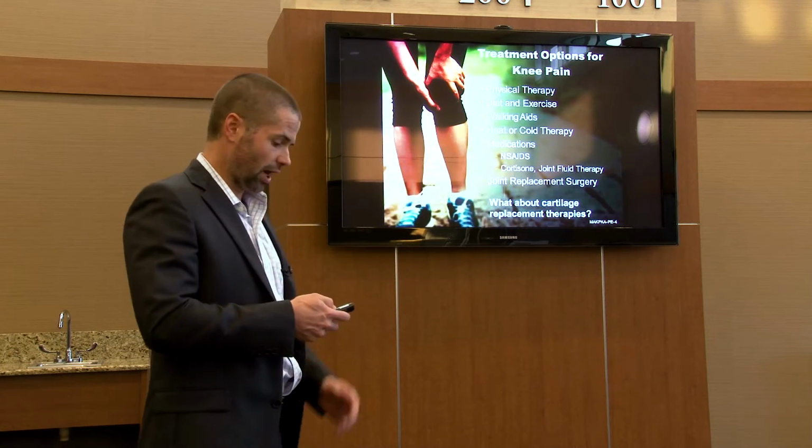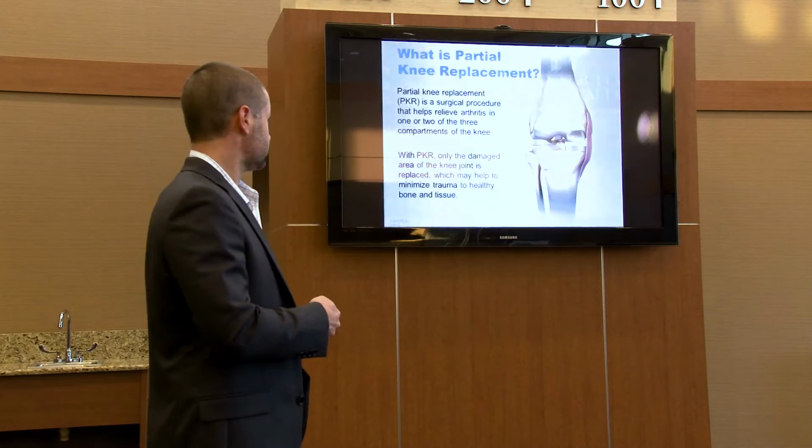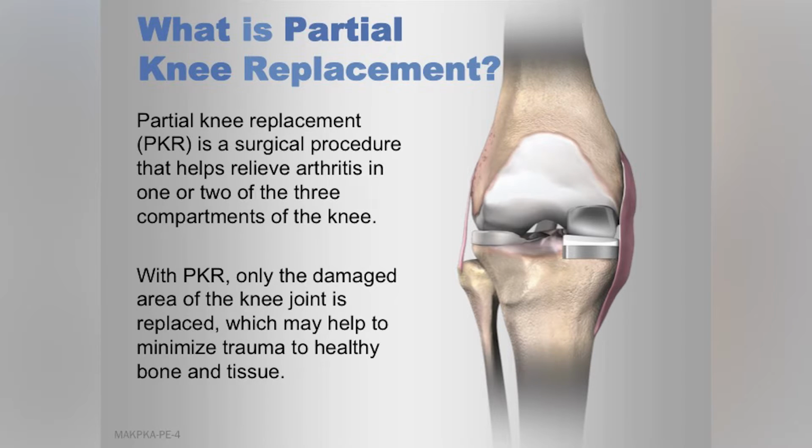The replacement surgery options are either partial knee replacement or total knee replacement. We'll go through them for a second. Partial knee replacement implies just what the name says. We replace part of the knee. A total knee replacement would mean that this piece of metal would extend across here, and this piece of plastic would extend across here, and then again, the whole thigh bone side as well as the kneecap area would be resurfaced.